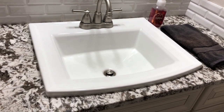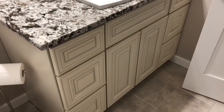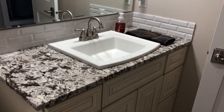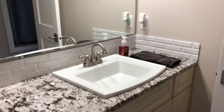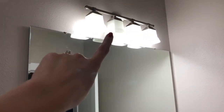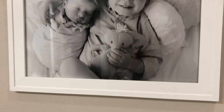I'm not really like a modern girl, but I felt like it did kind of bring the maybe traditional cabinets into just a little bit more modern by having this shape. And I felt like it was fun. And just chrome. And then look, we have to replace the light already. Just a simple light fixture. And then I put some pictures on the wall. My babies. So very, very simple.